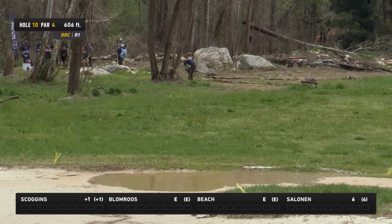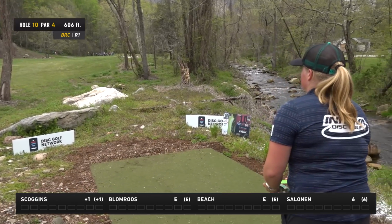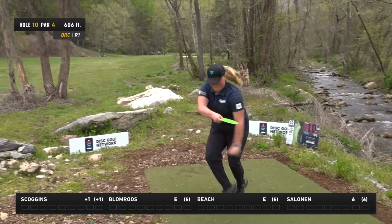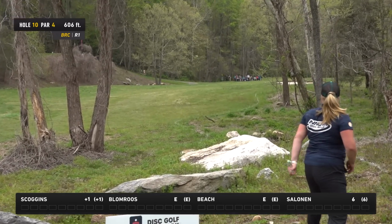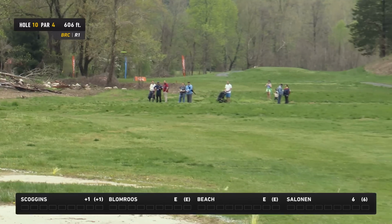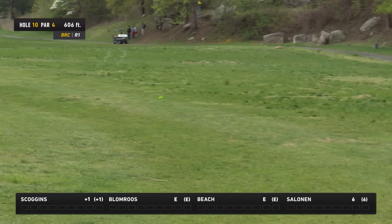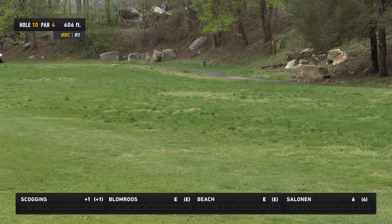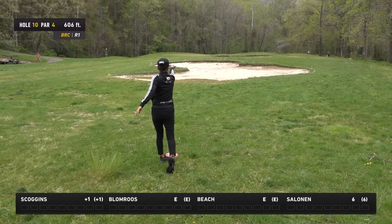Again, I'm kind of surprised to see Owen throwing a forehand on this hole, kind of similar to hole 2, but it worked for her on hole 2, so we'll see what happens here on hole 10. Plenty of distance there. Yeah, good shot right into the middle of the fairway.